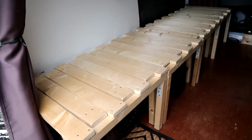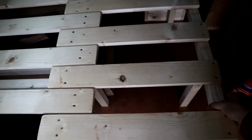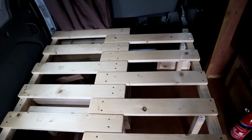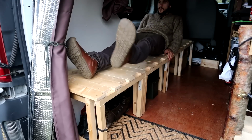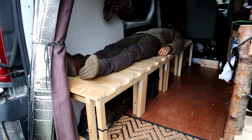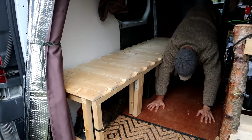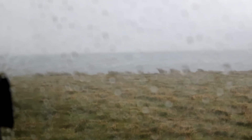The bed is an interlocking slat design that I got from a YouTube video linked here. However, I changed the design a little bit so it was a bit more modular. When all pushed together, it is a 50cm wide bench, giving plenty of floor space to access the storage, as well as space for doing push-ups and stretches, which was important to me if I was stuck in here for a while during bad weather.